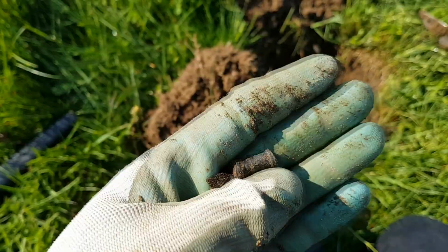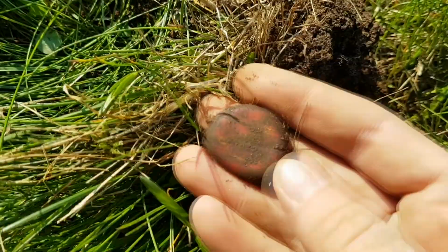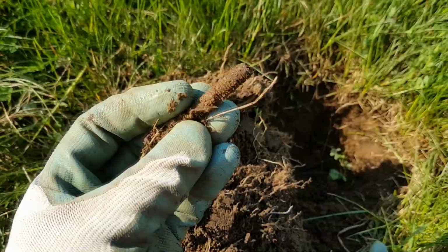Well, there's two in a row. Nice coin signals, and I get Bud, the king of trash. Nope, that's not it either. All right, another coin and just another penny.